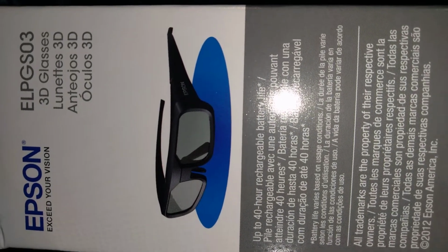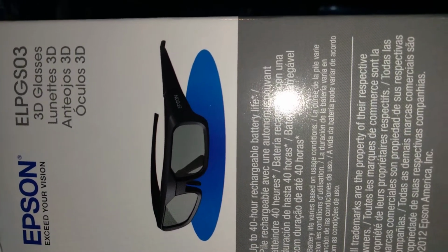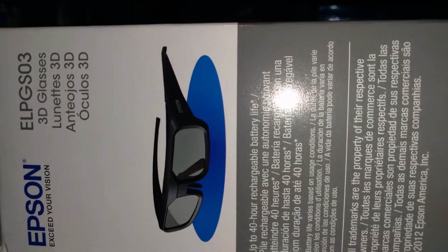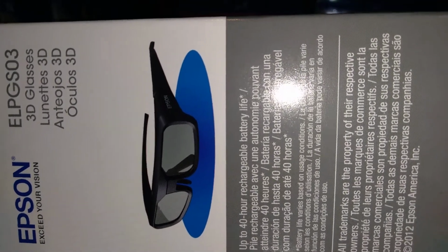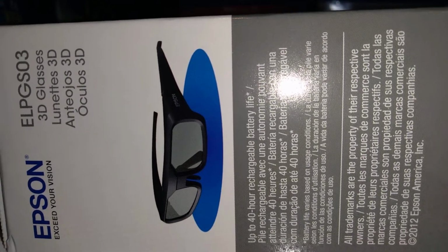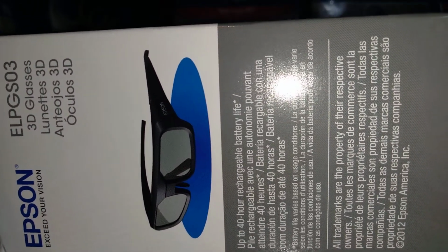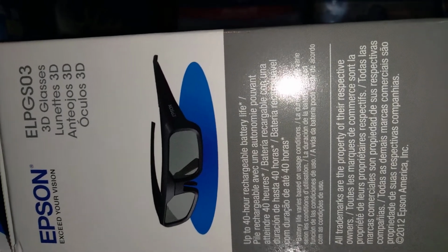And welcome back. Most definitely, you are looking at some Epson projector glasses. We just ordered three of them in from Amazon. And most definitely, Amazon is one of our main suppliers. And most definitely, you need 3D glasses to view 3D. I love these 3D glasses. That's why I use them. I have 4 sets and I got 2 extras. So that means I got 6 of them.